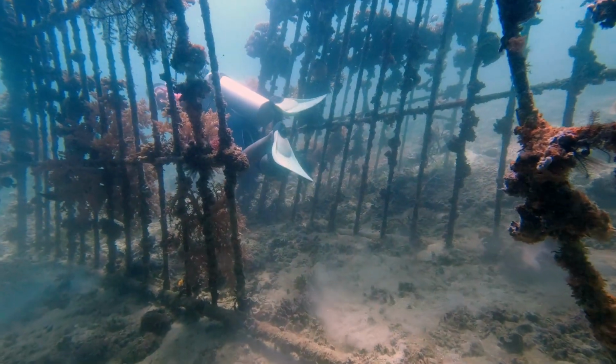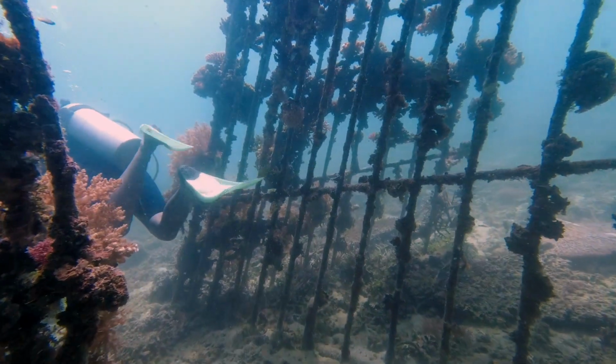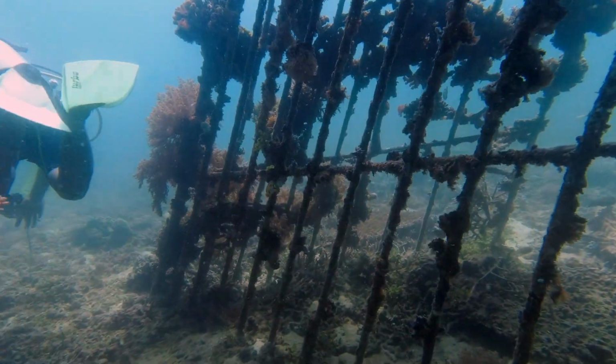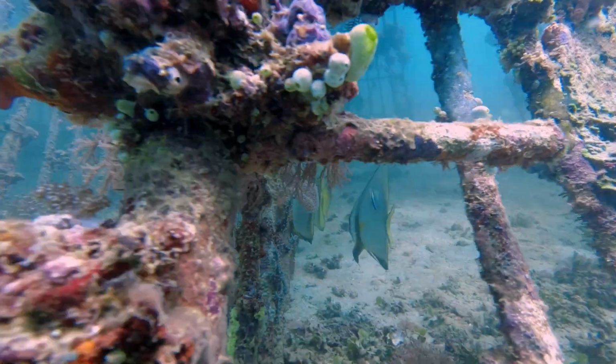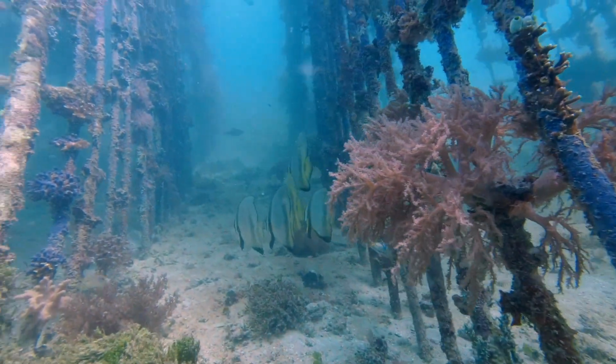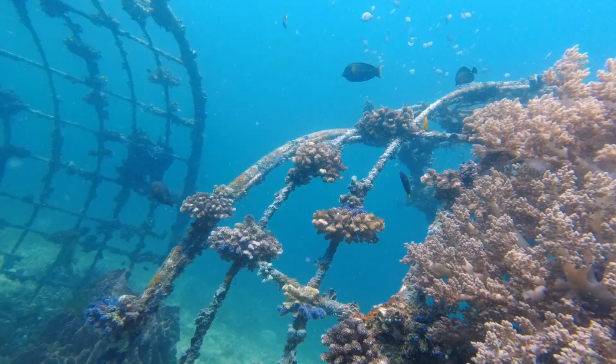Experts also attach fragments of damaged coral, previously collected from degraded areas of the reef, to these pyramid-like structures. The goal is to facilitate regrowth and eventual transformation into a true natural reef, and the restoration of species that are increasingly vulnerable to extinction.